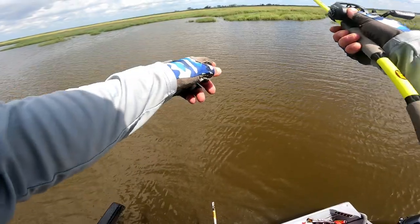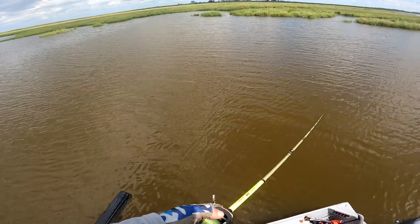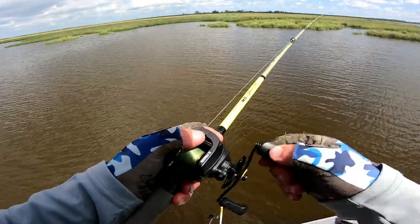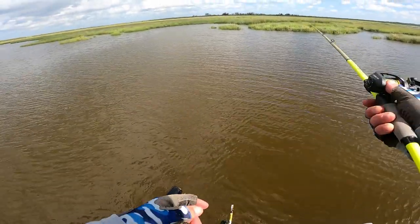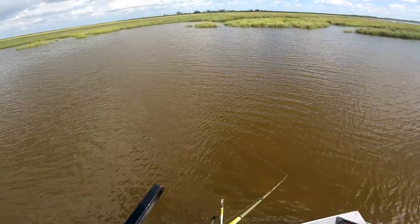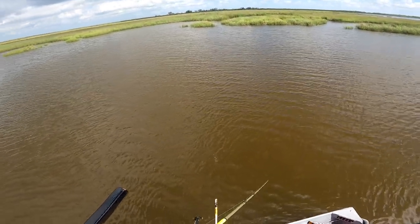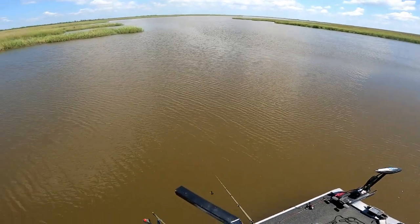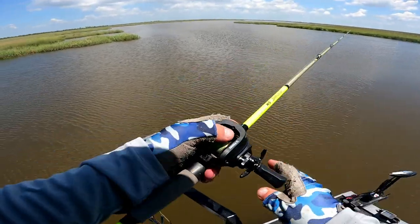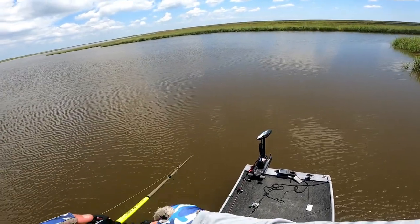It's two of them. Man, it's been a tough couple days. We were able to see some fish. We caught some fish. Unfortunately, just nothing we can use.